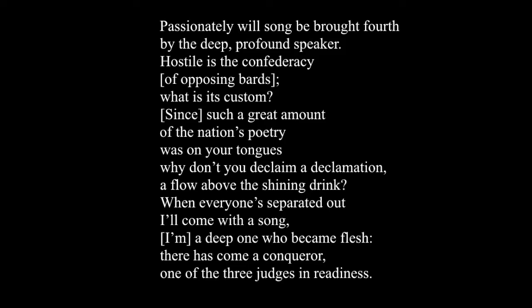Since such a great amount of the nation's poetry was on your tongues, why don't you declaim a declamation, a flow above the shining drink? So I'm assuming that here the performing bard, who's either portraying himself as Gwilym or Taliesin, we're not sure which one at this point, maybe both, maybe there is a blurring, but at least this performing bard is challenging the imagined host of opposing bards and saying, well, why aren't you the ones who are blessing this sacred drink? And the sacred drink is very often evoked in the poetry of this period as something that's obviously part of the ritual of the court, probably mead.